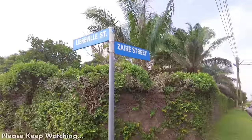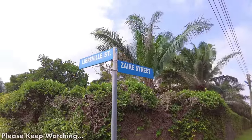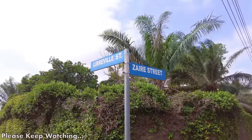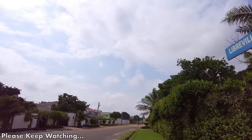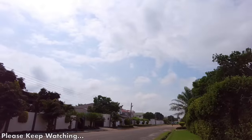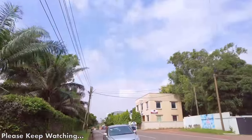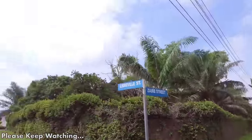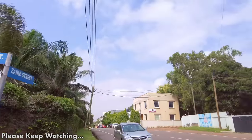So we are currently on the Z-A-I-R-E Street, Zaire Street. You see ahead is Libreville Street. That's towards this side. So let's keep... this is a dilemma. Okay, let's just go to the Libreville Street. We'll keep on the Z Street.